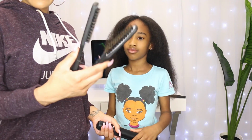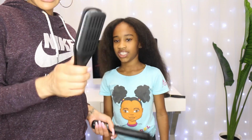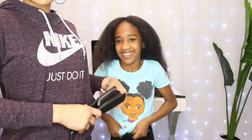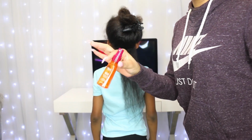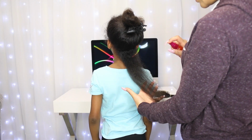And then I'm gonna be doing the Chase method with this right here, which is from Denman. You can find this at Sally Beauty. So yeah, these are the two tools that I'm gonna use. And it's gonna probably be hot. I think I'm gonna respray just a little bit of the heat protectant spray also.